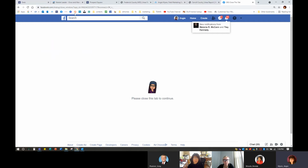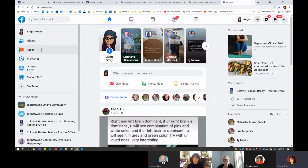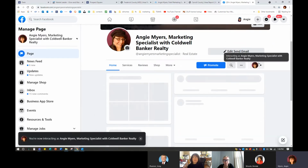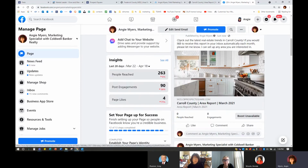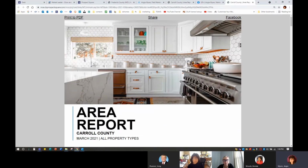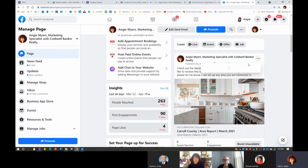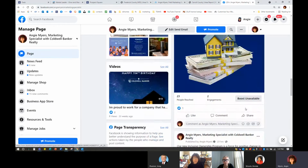Now, when someone goes to Facebook, let's go ahead and go to Facebook, because I do want to show you. When I go to my page and someone clicks through, it's going to have that beautiful photo and whatever verbiage that I typed in, and it's going to automatically go to the March report, because we know March is the last one that we have. I'm going to go ahead and delete that one because I literally posted something a few moments ago.